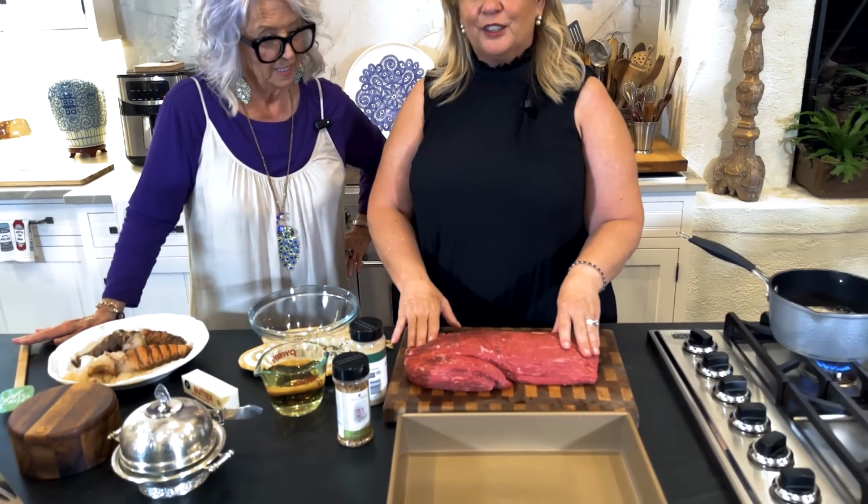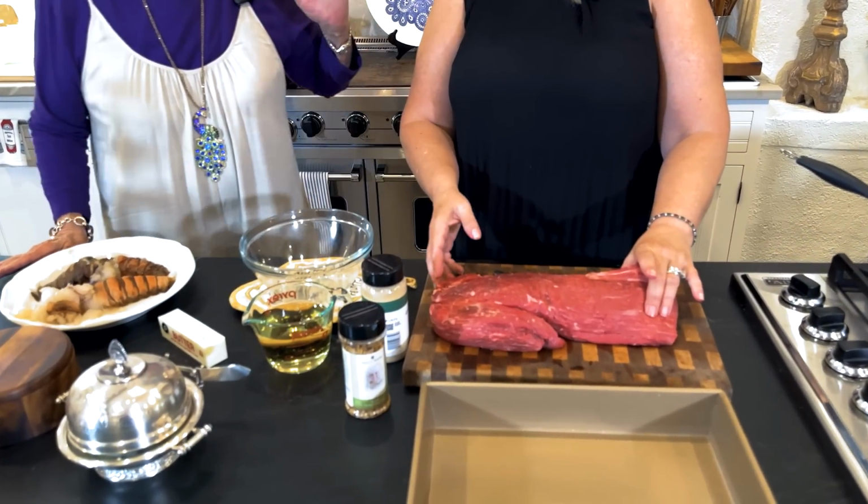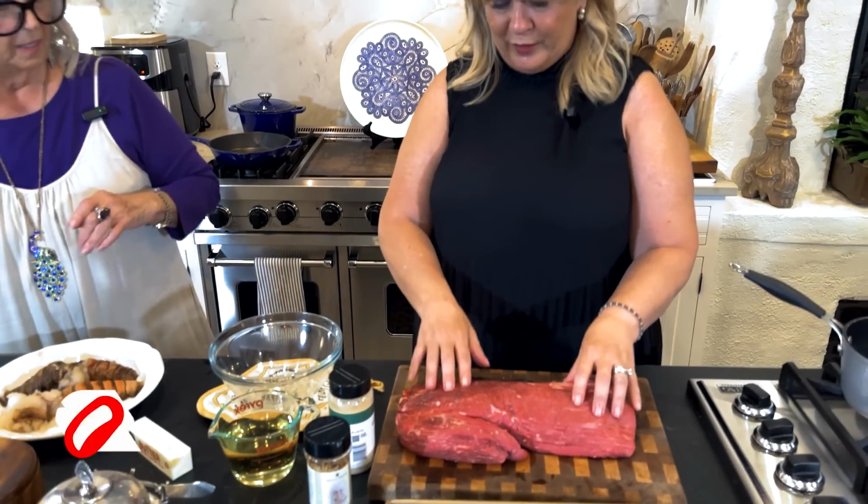So this is a beef tenderloin. You just asked, and it's prime. It's great. Oh, it's a prime cut. You splurged. Yes. Thank you, it's hard to find prime. Absolutely, especially since COVID.